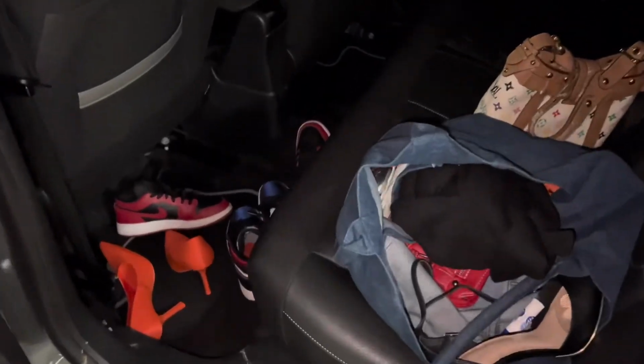You can see right here I've put loads of shoes, and I have my bag with all of my different outfits in here, and other bags, more bags. I did realize though that I forgot to bring a pair of trousers that I wanted, but that's fine. I have like 3 or 4 other outfits to do, so let's do those.